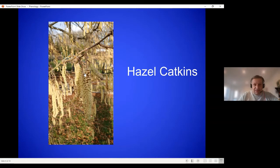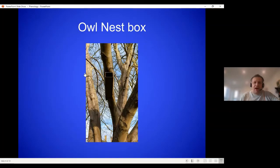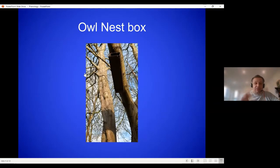So that's the Hazel Catkins that you can look out for. And the very last slide I've got to show you is other things that you might see happen in nature this time of year. So this is an owl nest box, which is sort of up in the tree, and this time of year lots of birds are pairing up and looking for places where they can build their nests, and we can give birds a helping hand by putting different nest boxes up on trees. And in Holland Park there are a few owl nest boxes as well. We've also got nest boxes for robins, and the best animal that often goes to nest boxes is blue tits and great tits with little holes on.